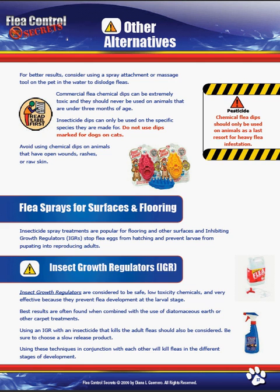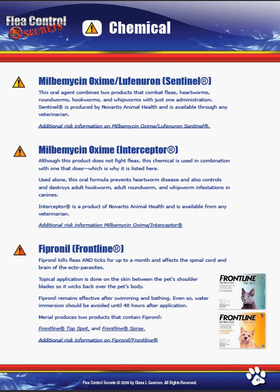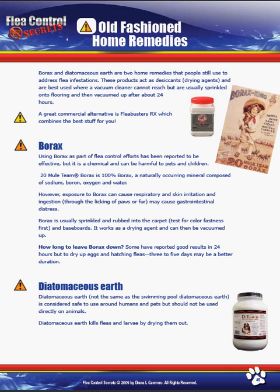Other alternatives, insect growth regulators are one. Chemical alternatives. Basically, a lot of the flea control products out there are pesticides. Big problem is that people use products designed for dogs on cats. Don't do that. It's a big no-no. That's why your cats end up in emergency rooms. But I go into briefly the different products and have links to the additional risk information on them, so you can read about that. Plus old-fashioned remedies.